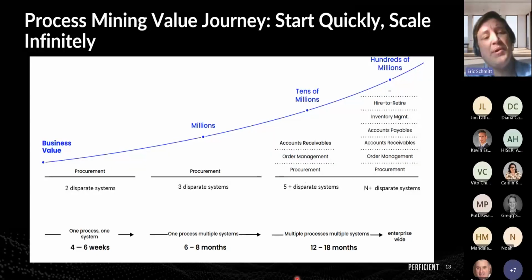The types of processes where running process mining is valuable tend to be very large, important processes, or processes that potentially have a large number of users and are critical to the business. Since we're generally mining important processes, there is a lot of opportunity here to find value. Some examples you see on the slide of areas where you can use process mining: procurement workflows, accounts payable, accounts receivable, order management. Again, a lot of these processes are very complex, and these tools can help us understand them.